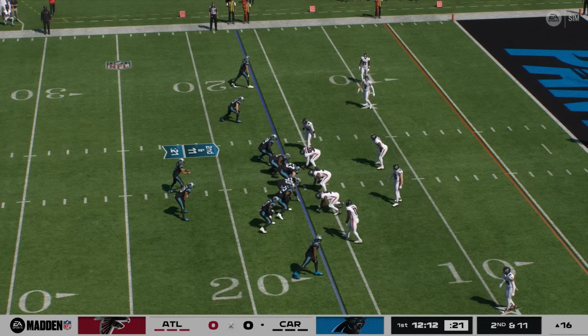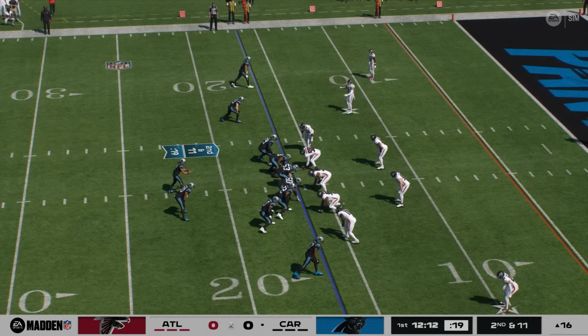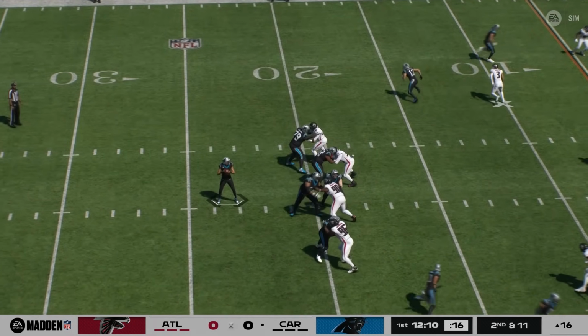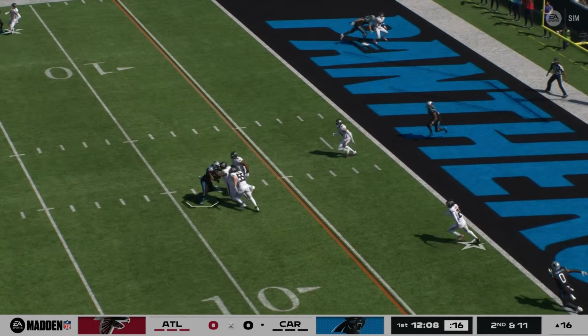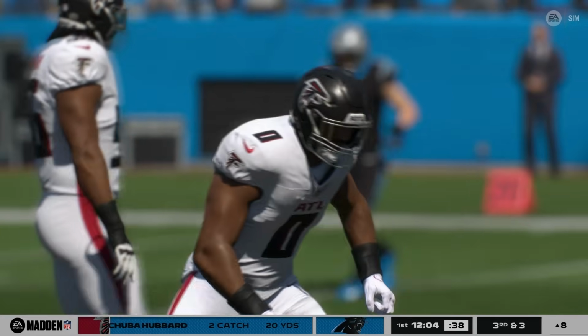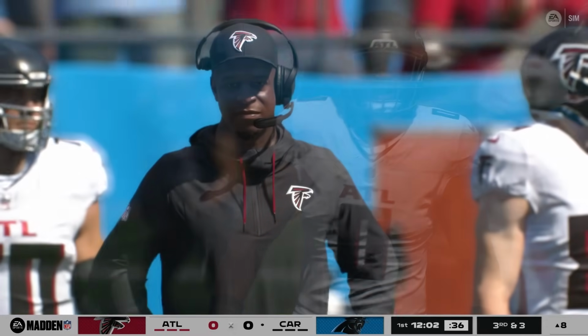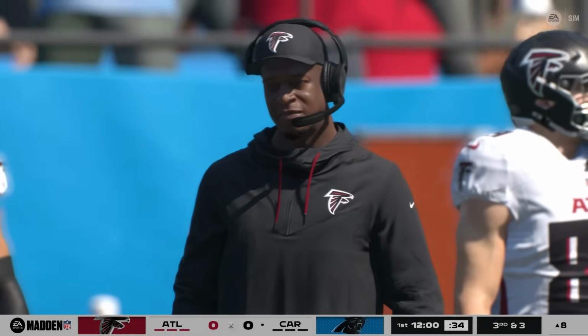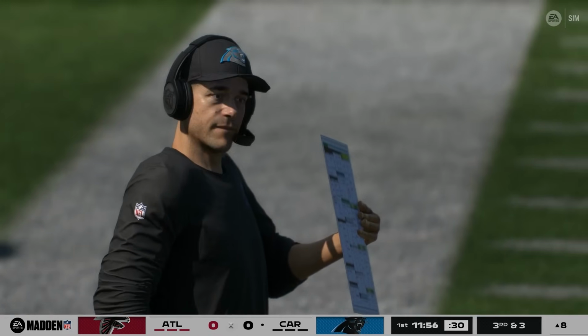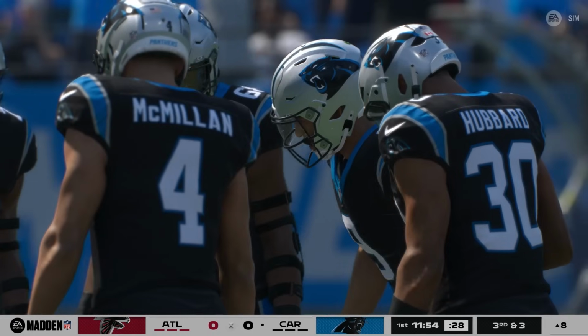Here's 2nd and 11. Now Young. Over the middle, complete. It's Hubbard. He's down inside the 10 to the 8, and it comes on a gain of 8. Well, we know he can run the football too, but he's a good pass catcher, and that's been on display here, Charles, on this opening drive.